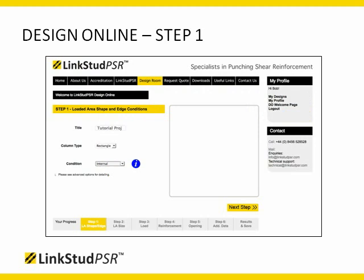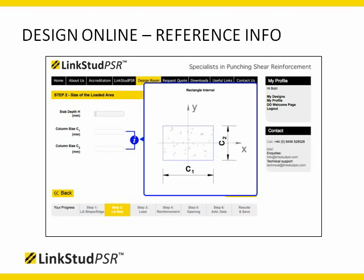In step 1, users give their design a title or reference and specify the loaded area shape and edge conditions. Each step has the same look and feel, with data fields to the left and the drawing frame to the right. At the bottom of the page is a progress bar that reminds users what point they have reached and allows them to move backward and forward within the program. When the input fields are completed, users click on Next Step to move forward in the program. At various points, a blue eye symbol denotes where reference information is available to assist users with input detail. By rolling their mouse pointer over this symbol, users reveal a new window containing this information.